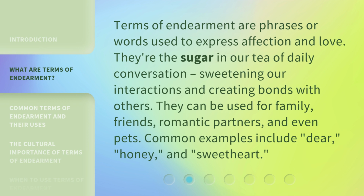Terms of endearment are phrases or words used to express affection and love. They're the sugar in our tea of daily conversation, sweetening our interactions and creating bonds with others. They can be used for family, friends, romantic partners, and even pets. Common examples include dear, honey, and sweetheart.